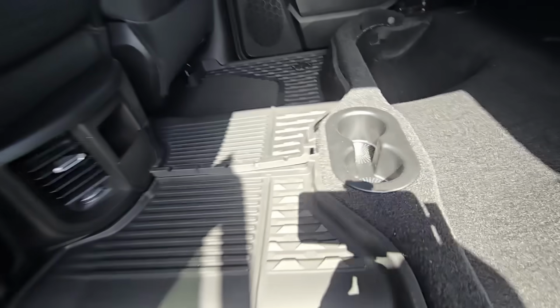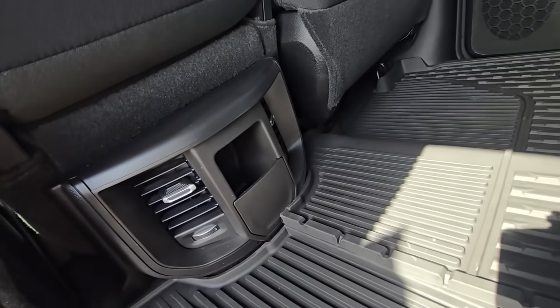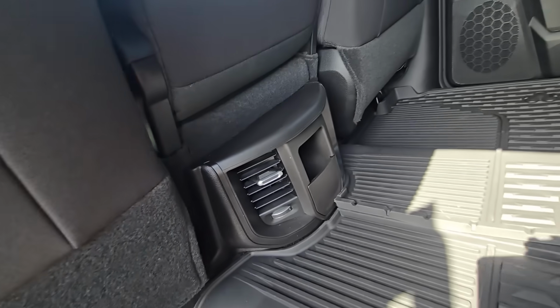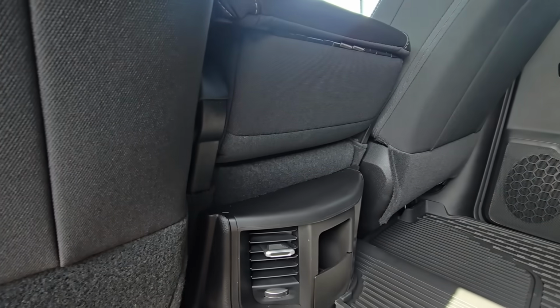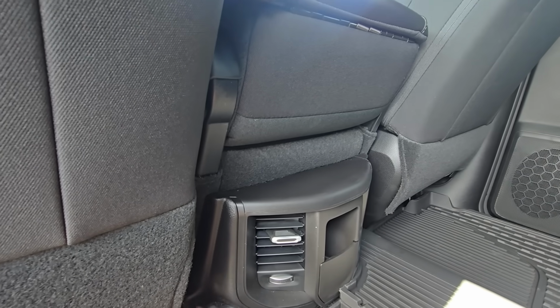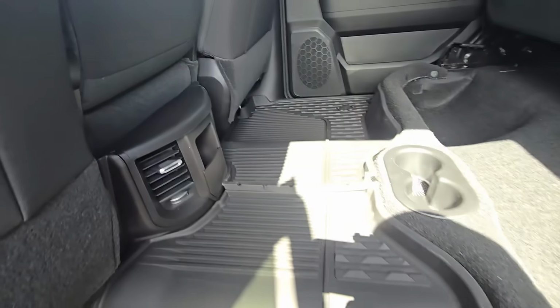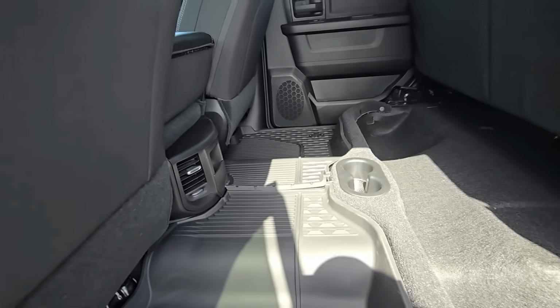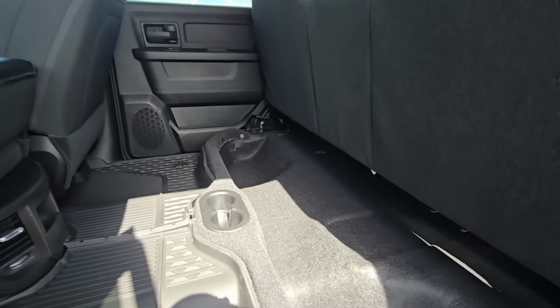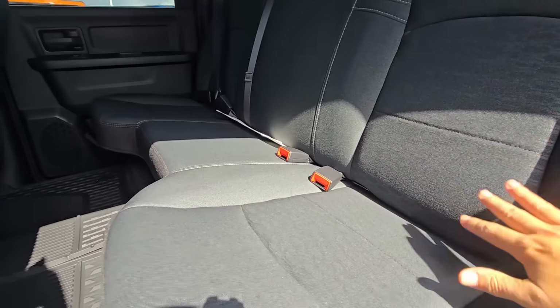So lots of storage. Cup holders in the back. We do got the rear AC vents, but no power back here because it is a Tradesman Edition. However, easy to fix that because there is power inside of here, and we got an extension cord I can run and drop right back here. Extension USB port that I run back here. I've done that on my other Ram too. My 2019 2500 Cummins Bighorn did not have power in the back either. Okay, but so a beautiful setup in here and great option.